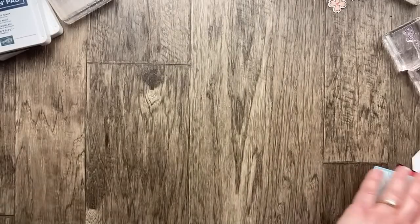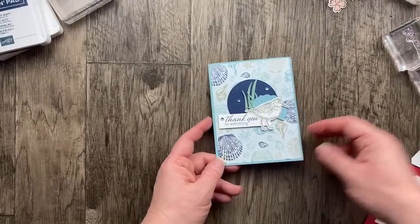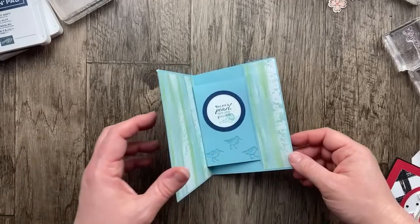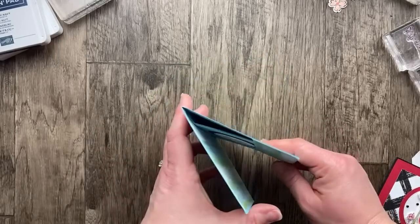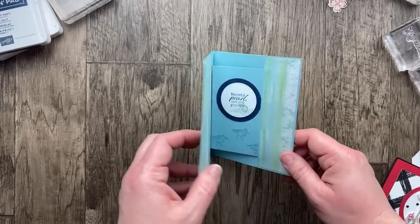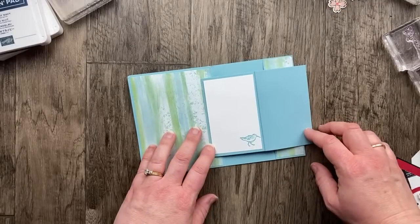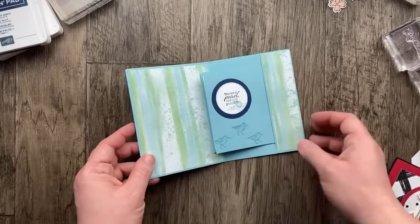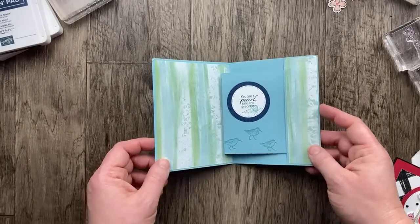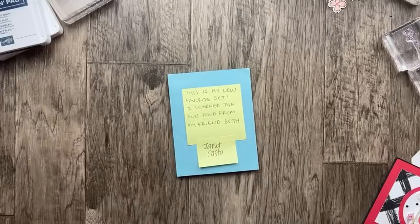I got some cards in the mail. This one is so fun, from Janet Casto, using the By the Bay suite. And it has this fun fold. You pull it open. It's kind of like the pop-up pocket card that we did before, but instead of having a gift card, it opens up to be like a little mini card on the inside. Isn't that fun? Oh my gosh, I love the designer paper that you used, Janet, and I'm definitely going to have to give this fun fold a try.